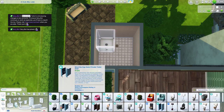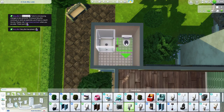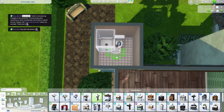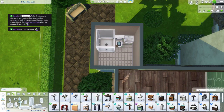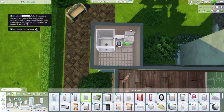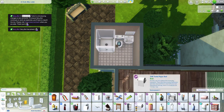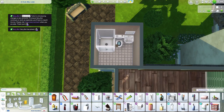Okay, shower. Toilet. Maybe I'll mix it up and go toilet and then basin on the other side. Ooh, fancy. Making it different. Okay, then we'll do our mirror and our clutter. Bog roll. Toothpaste. Maybe we'll do some different clutter and do that.